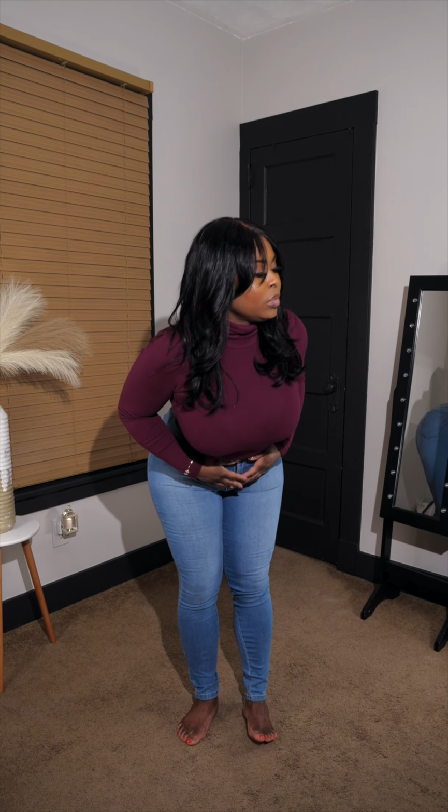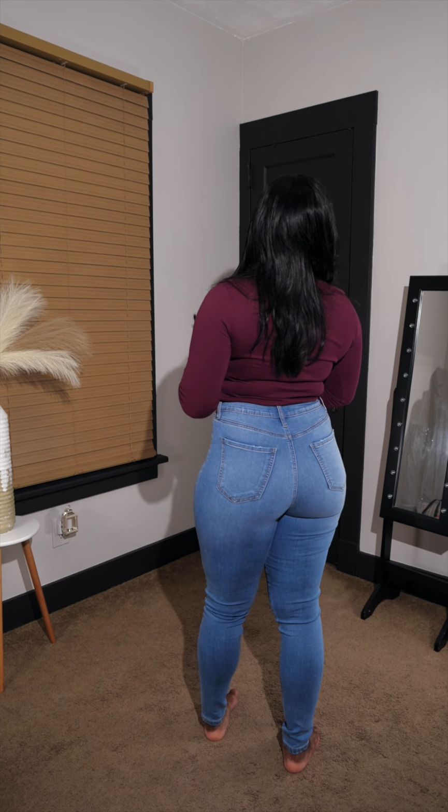It looks snug and fits my curves perfectly, but on the waist it was a little tight, and when I was sitting down it was not feeling comfortable. So I loved it so much that I went on the website and got one size bigger and ordered a 13 as well, and I'm going to show you that one.